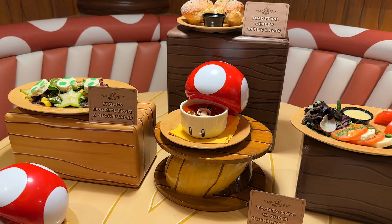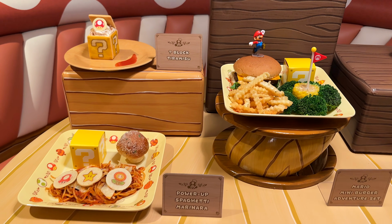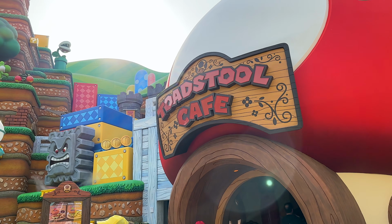If you're planning a visit to Super Nintendo World, you have got to make it a point to stop by Toadstool Cafe and give it a try. The food here is just oh so good.